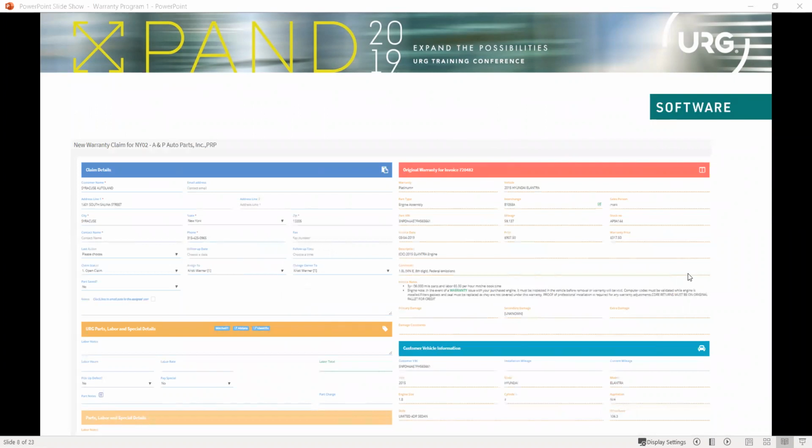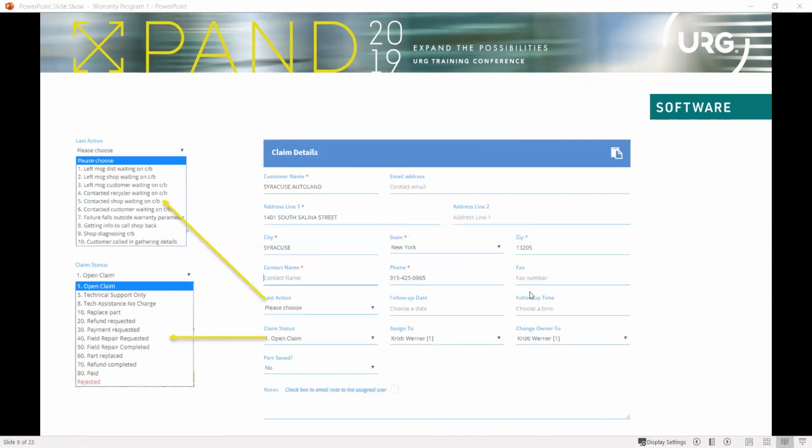Okay, from the main claim screen, what we've got is some different colored boxes in here, and each one represents different things. We'll kind of go through the boxes to let you know what's in every one. The first one we're going to discuss is the claim details. There's a lot of options that you can do inside the claim details.